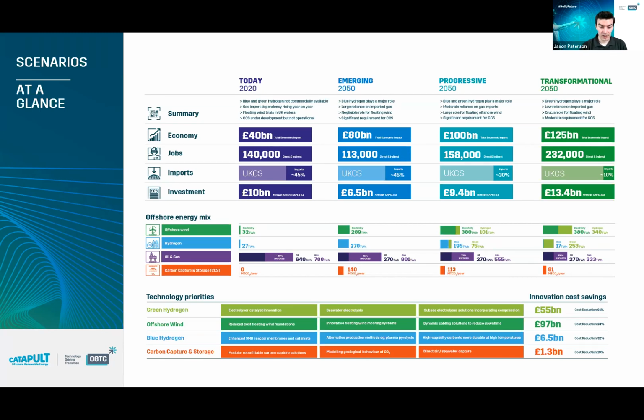Clearly, all of these scenarios have an associated cost. You can see down in the bottom box there that there's an associated cost per year of spend, ranging from 6.5 billion annual spend in emerging to 13.4 billion in transformational. However, the end results are clear to see in terms of supporting the domestic jobs and the economic impact that's associated with that. Conscious of time, I'll briefly touch on the technology piece at the bottom.